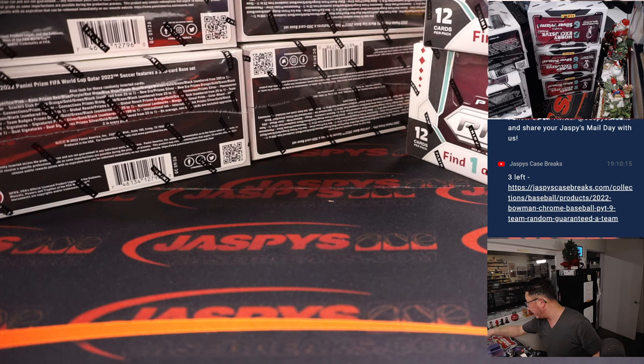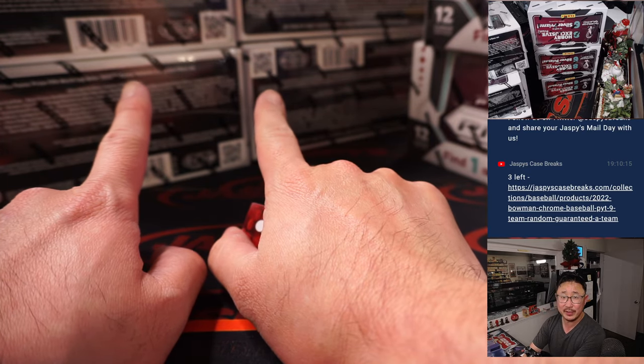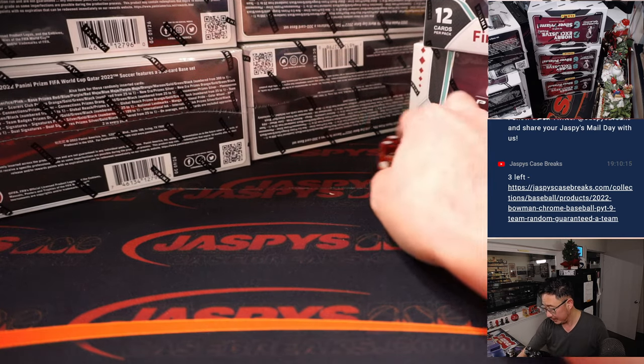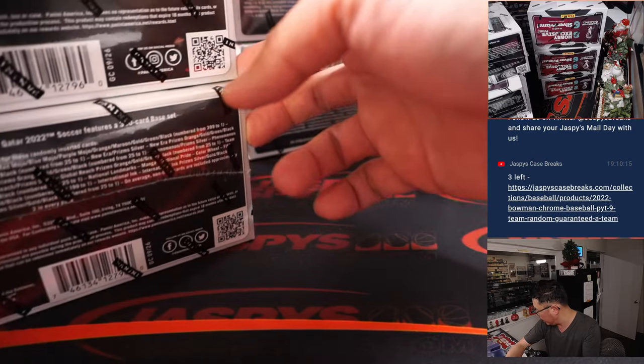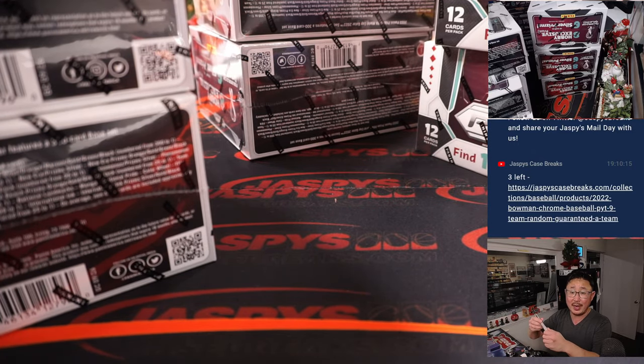All right, so we'll roll the die. We'll select this nice Liverpool red die right here. One, two, three for this side. Four, five, six for this side. Four. One, two, three, four, five, six. We're going to do that stack right here. So the left six is in the store right now.